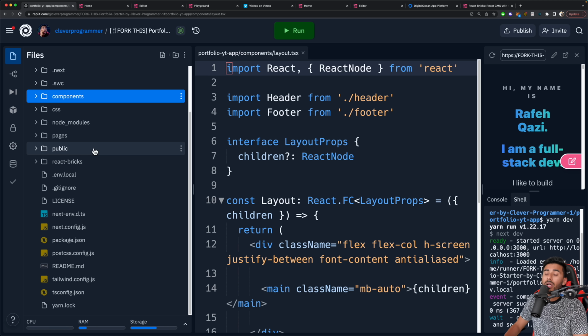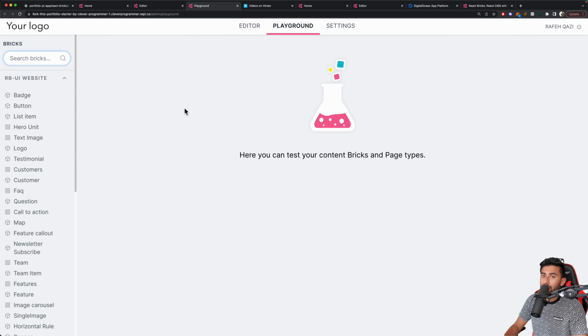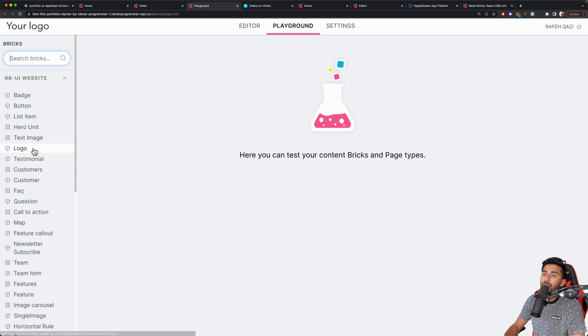That's one thing. The second thing is in React Bricks is where you're going to write most of your code, and you could play around with your units. So you could create a My Hero unit and add changes to it. For example, if I change anything in this unit saying we are clever programmers, and I go into our playground and refresh that component, custom hero unit, it says we are clever programmers. It brings that up. And if I go into our editor and try to add in a new block and I hit custom hero unit, this is our custom hero unit that we have.